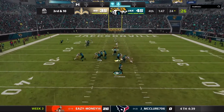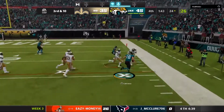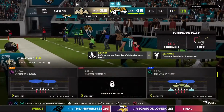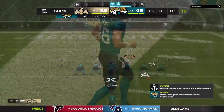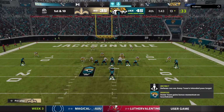Now Lawrence. Flushed out right. And he'll go out of bounds inside the 15-yard line. Great vision there by Lawrence as he scrambles for a first down. From the 13 now, they work on 1st and 10.